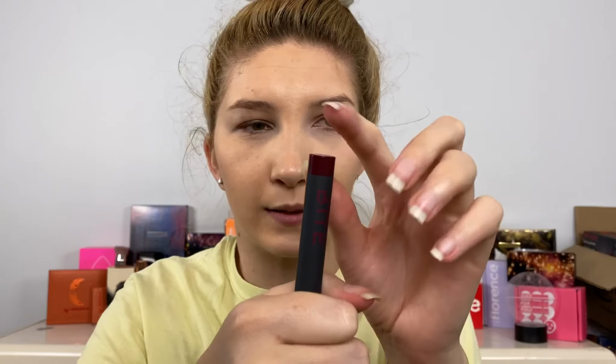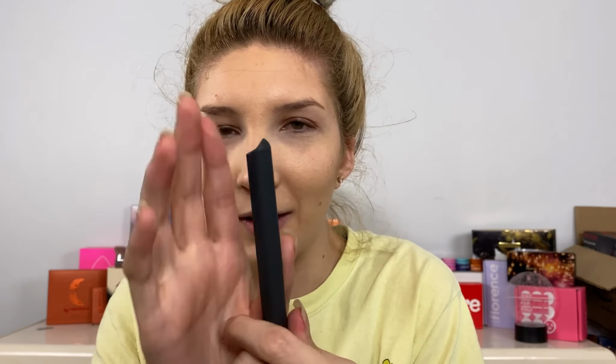But before I totally end this, I do want to try out the two new Power Move Creamy Matte Lip Crayons. Everyone's playing with a puppy, so let's go in here. This is what the lip looks like. It has the bottom like their other lip crayons, and then the cap is like their regular bite lipsticks, which is interesting. And then you pop it off and it's like a crayon.